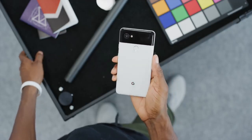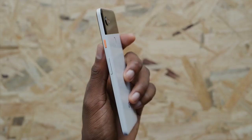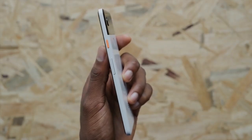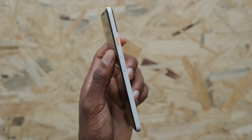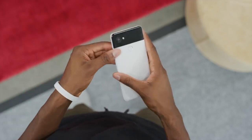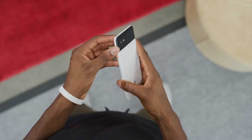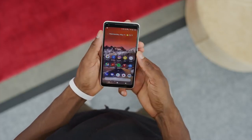So I've dropped it from low heights. I've had it hit things in my pocket accidentally. No serious damage. It's been super solid. I do wish this phone had wireless charging though. It's one of those weird few flagships left that doesn't have a glass back, but at the same time I realize that this type of durability and the mostly metal body don't allow for wireless charging. So that's a trade-off that you get, and turns out I'm fine with it.